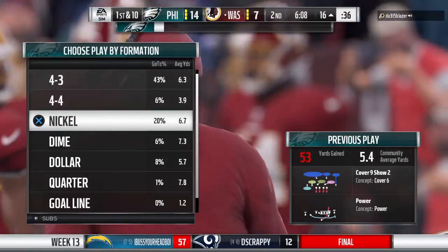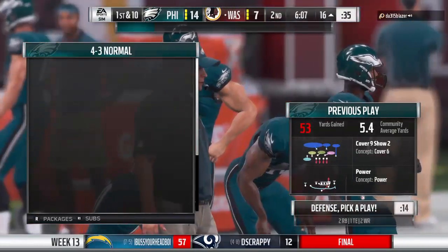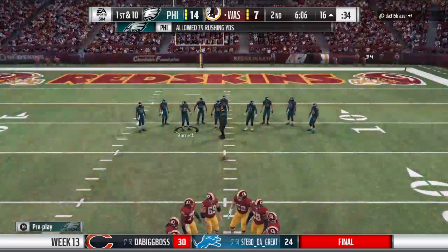A huge play there for Washington. 53 yards on the ground.